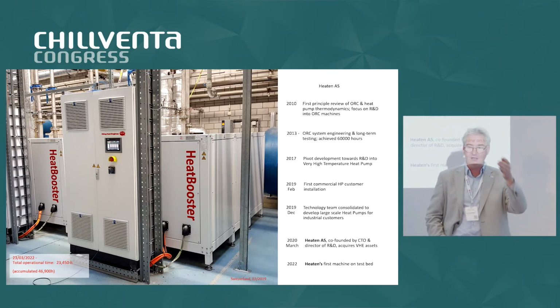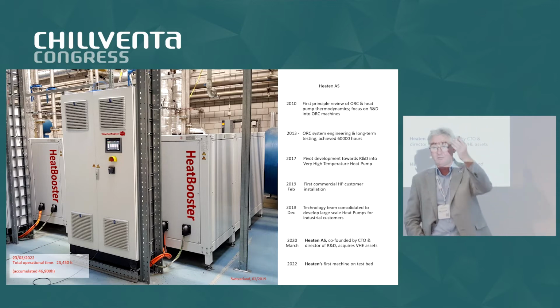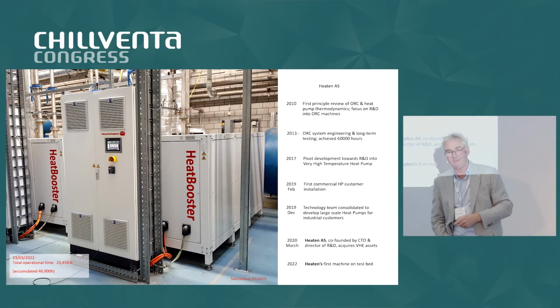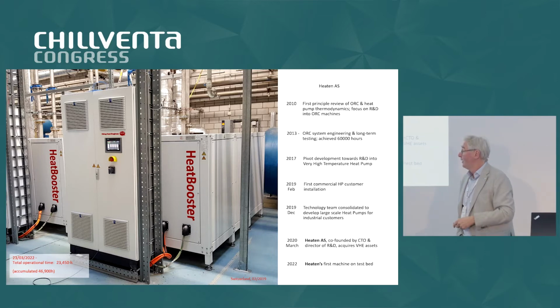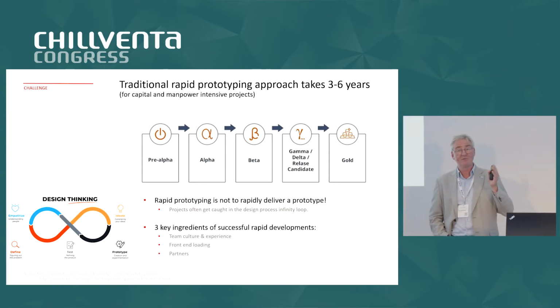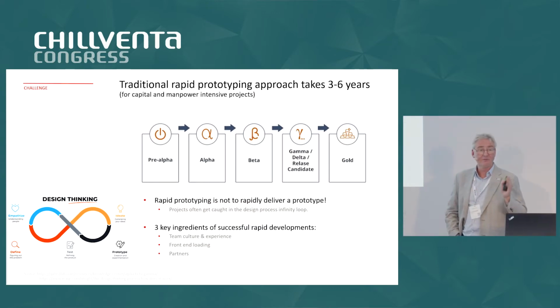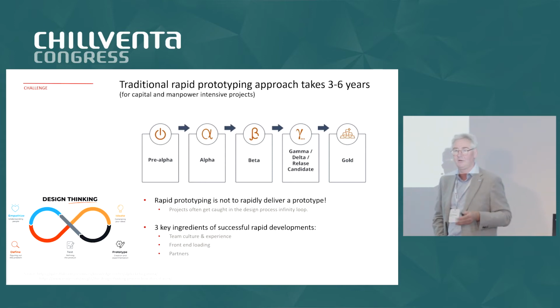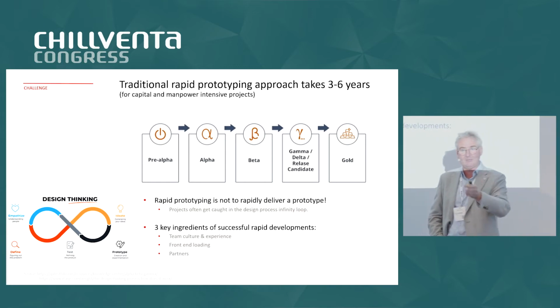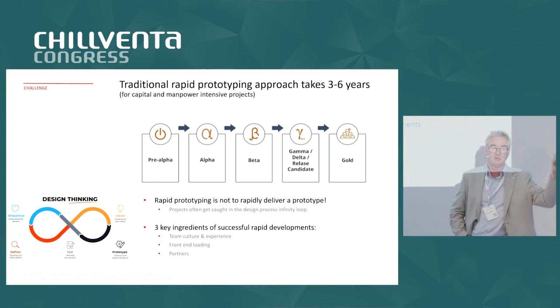Because industry, even carbon capture or customers we talk to here, they basically need a 1 megawatt machine and more. So that's what I have done with a new team for 1.5 years. And for those of you who come from mechanical engineering or engine development, you know that you go through certain phases. You do an alpha machine, a beta machine, a gamma machine before you bring this into manufacturing.